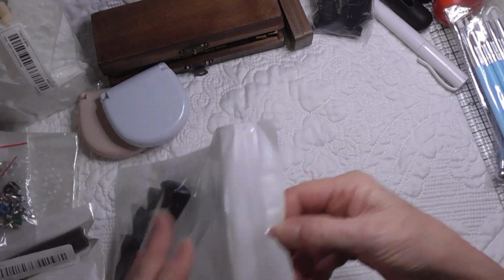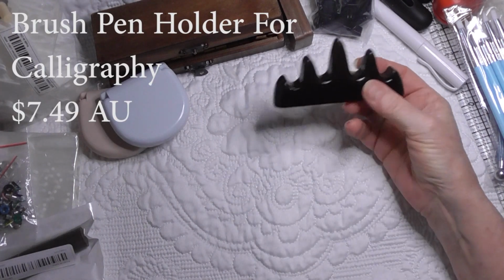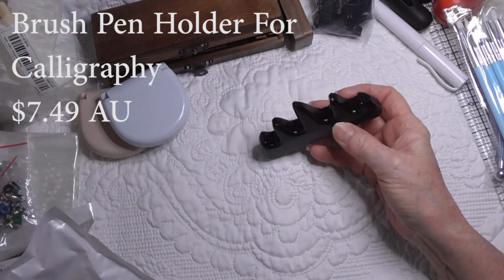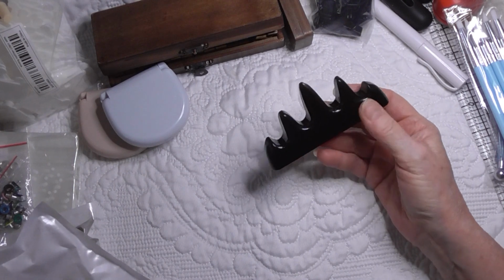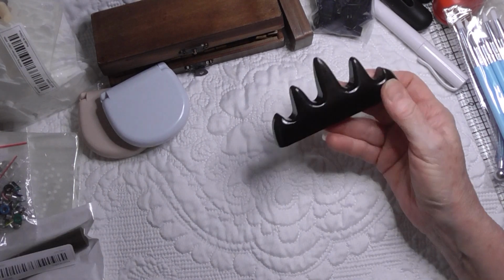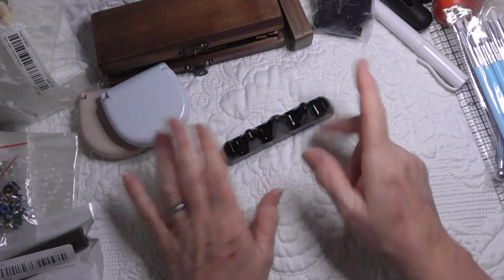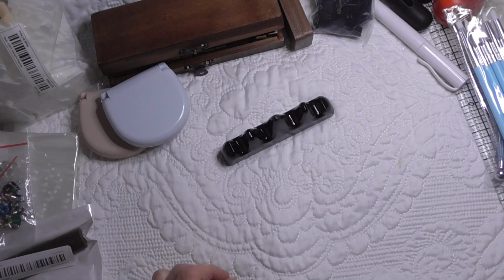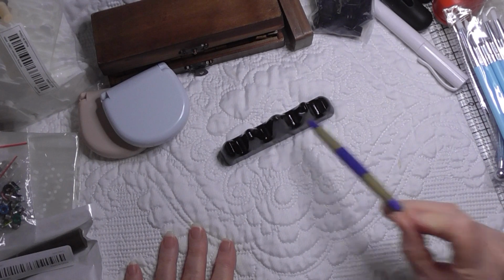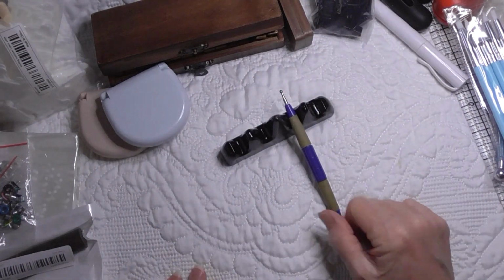So I also got this, and this is a brush holder. It is a black catalpa wood, it's called. So it is wood, and of course this is where you lean your, I don't have a brush on hand here, but it's where you lean your brushes so that you don't get paint all over everything.